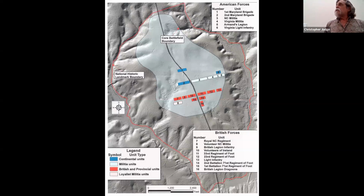Lord Cornwallis, the British commander in red there, his troops numbered only about 2,200, but they were almost entirely British regulars and British provincials who were semi-professional American troops. So he had a better quality overall, even though he had smaller numbers to begin with.